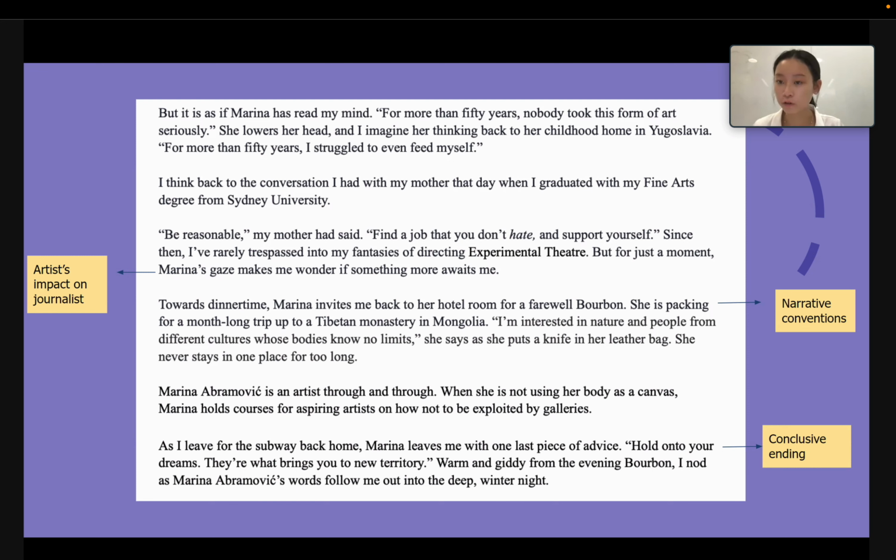Moving on to our final paragraph. As I leave for the subway back home, again, that narrational convention, right? There still is a plot running through this piece.